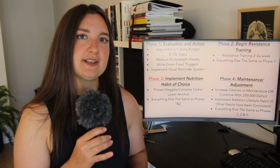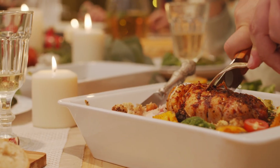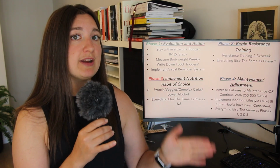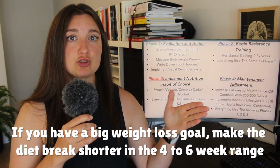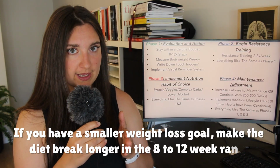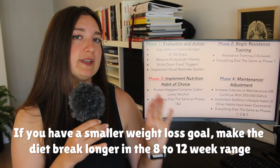If you are experiencing these symptoms of diet fatigue, increase calories back up to maintenance or just slightly below maintenance for anywhere from 4 to 12 weeks. If you have a big weight loss goal, make the diet break shorter, in the 4 to 6 week range. If you have a smaller weight loss goal, make the diet break longer, in the 8 to 12 week range.